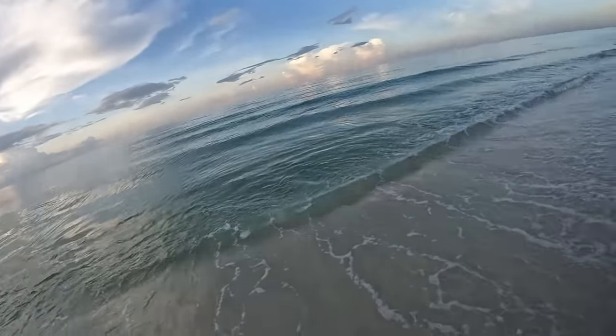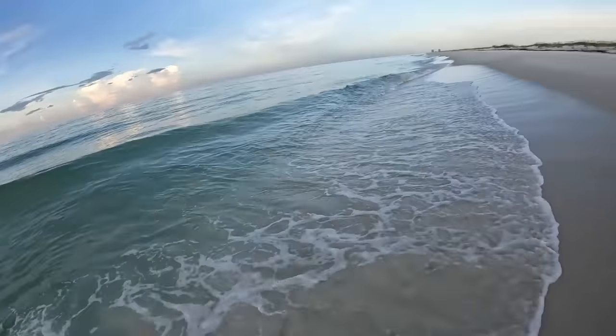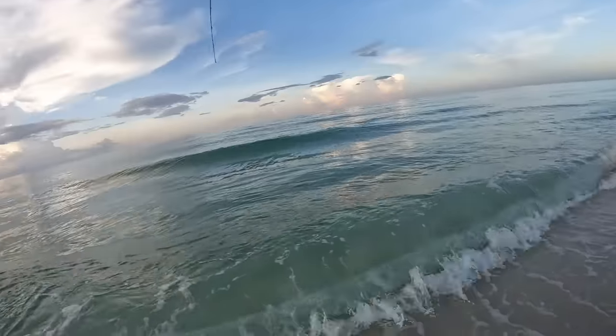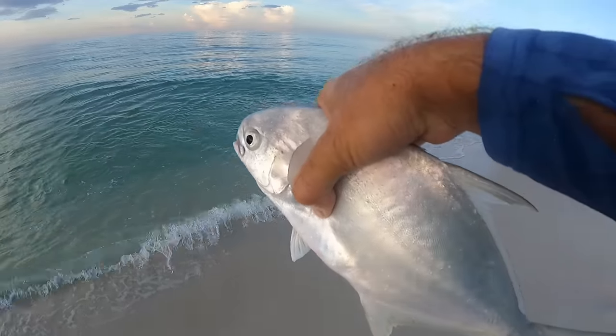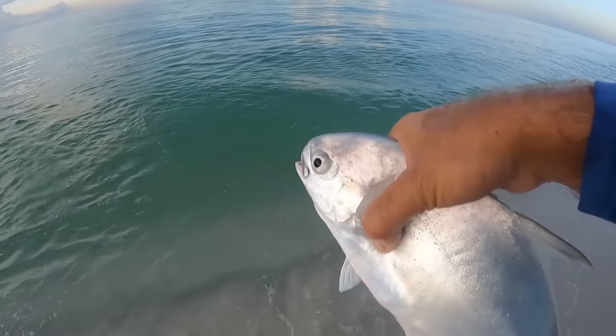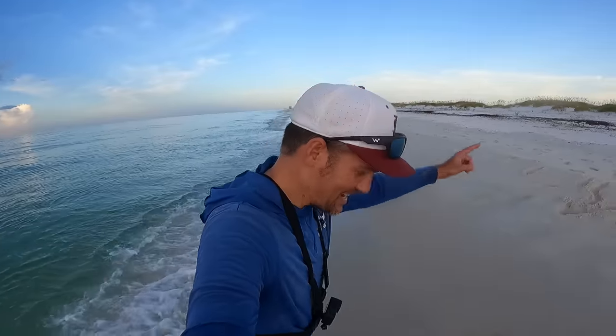Look at there, guys. Another nice pompano on the little rod. Woo, come here. He's trying to get on out of here. No, sir. Another keeper pompano right here, guys. I'm only gonna keep one. That's all I want. So we're gonna let this guy go. Go. Woo, there he goes. What a way to start the morning.